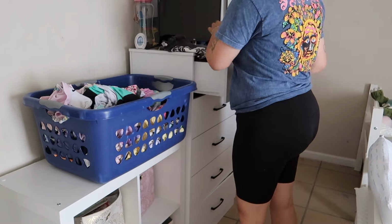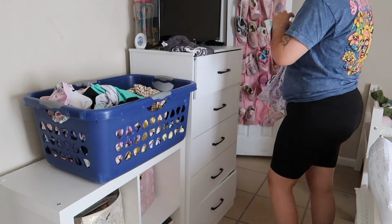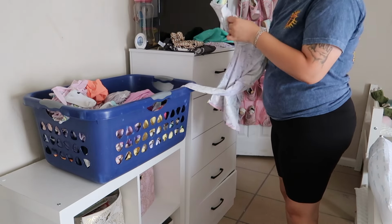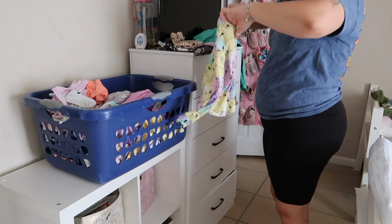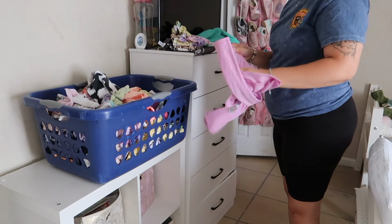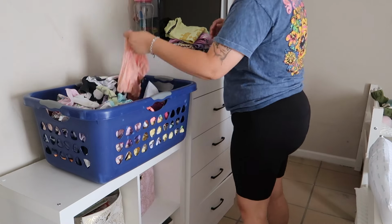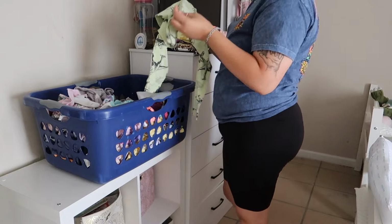Sometimes I fold the girls' clothes in the living room and then bring them in the laundry basket and put them away. But today I decided to keep everything in the laundry basket and fold and put away as I go. And it helped. I mean, either way, the job's gonna get done, but I did like tackling it this way.